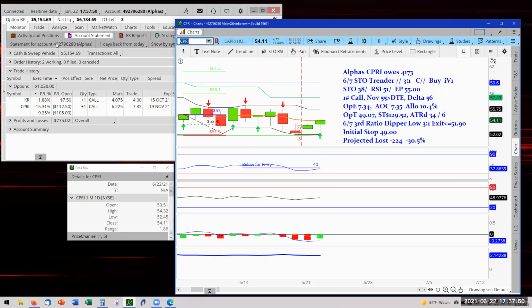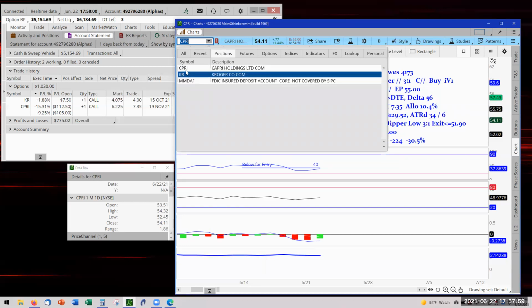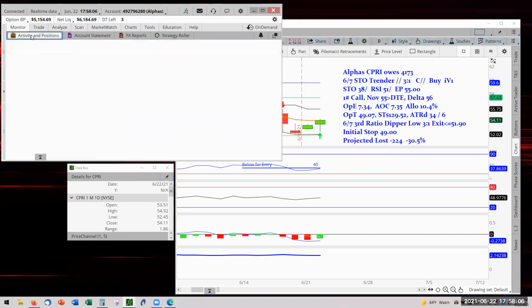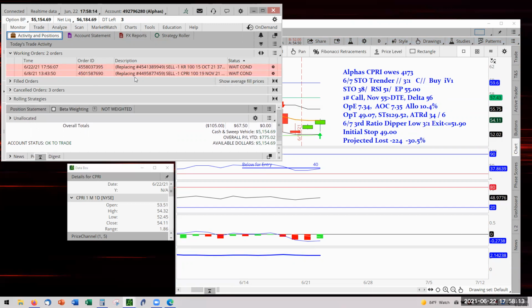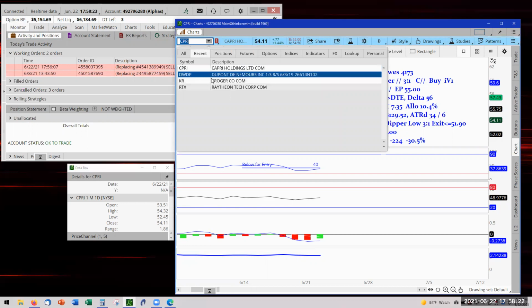Now, yesterday we did, and now another thing too. How do you know when you have maybe something standing by? Well, when you come to positions, you look here and you can see that RTX is not on the screen. So you go here to active positions, KR, CPR. What happened to RTX? Let me go to RTX, because RTX should be here because I was looking at it.